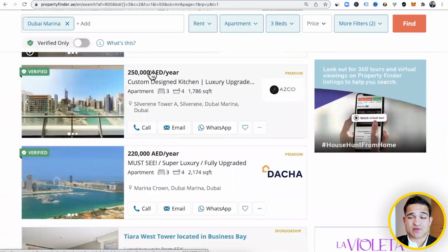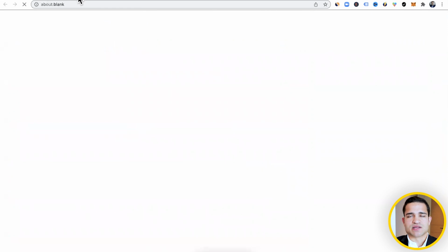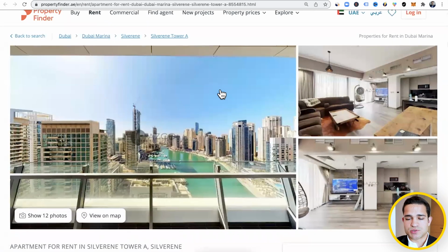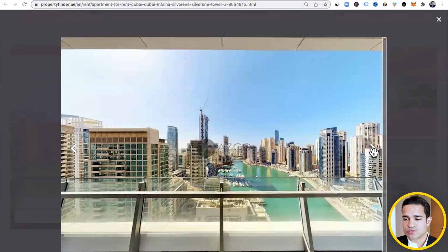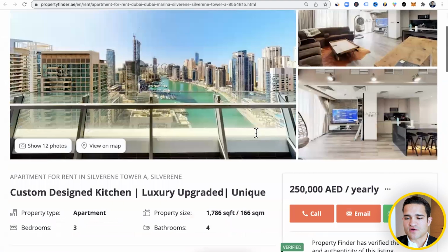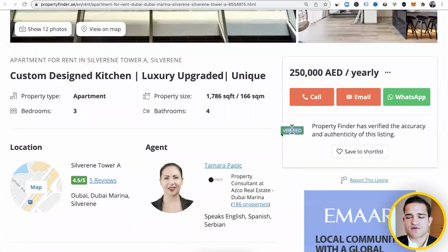Let's say Silverine Tower. This one is a great tower, actually. I'm going to click on that because I know that one. I've stayed in it, and it's a beautiful tower with a great gym. Has a nice view here to the marina. You can see all the pictures, and you would also want to see if it's verified. So a lot of these listings are not verified. The verified ones, typically you're not going to get scammed, right?